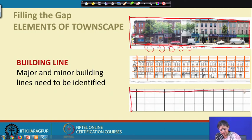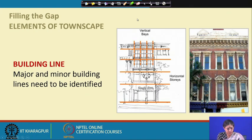One is left with this type of pattern or guiding lines. It does not mean it has to be a homogeneous one; it can be heterogeneous also, there can be a variation. But this type of analysis based on the total streetscape is possible to be done, and this is what is required when we are talking about the building block. This is continuing with the building line.